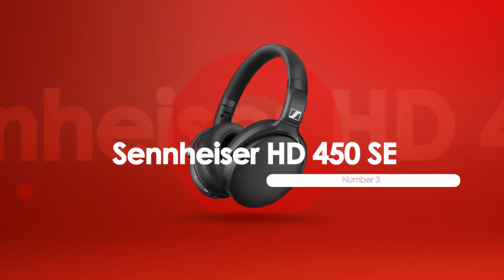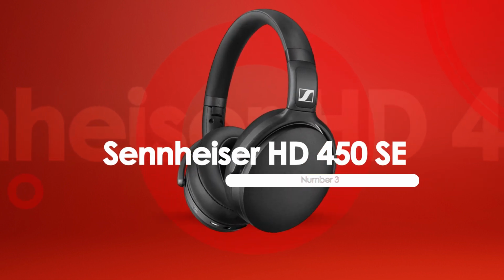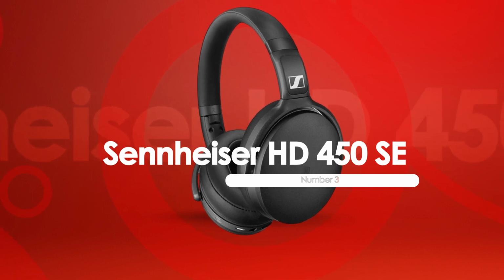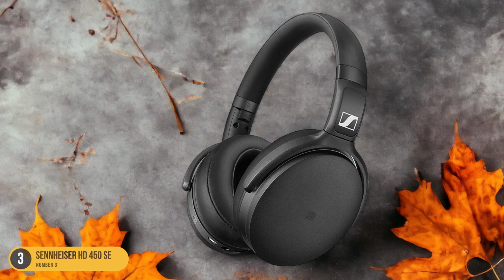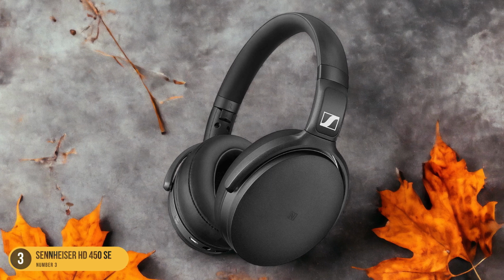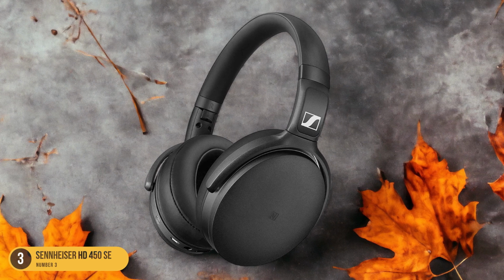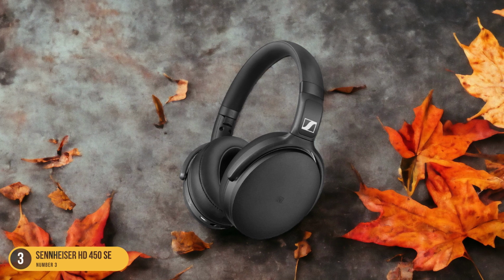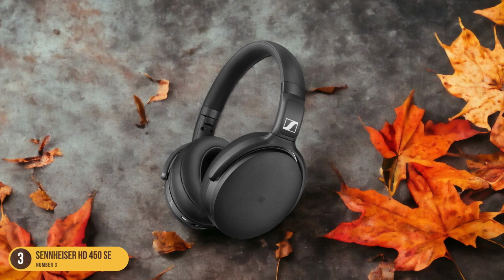At number 3, we have the Sennheiser HD 4.50 SE, best for sound performance. After exploring the exceptional noise cancellation capabilities of the Bose and Wilkins PX headphones, let's now shift our focus to the Sennheiser HD 4.50 SE headphones, which are renowned for their outstanding sound performance.